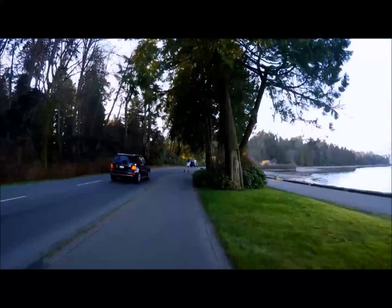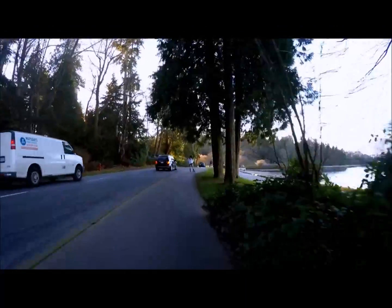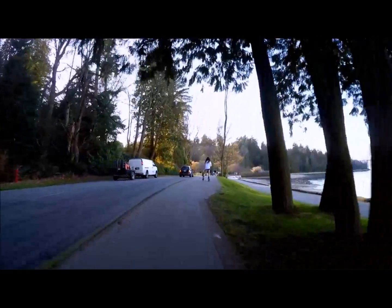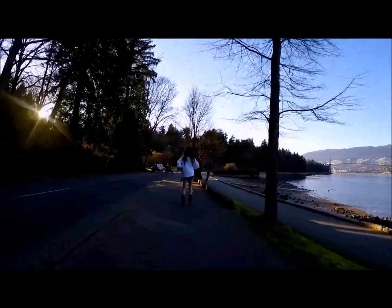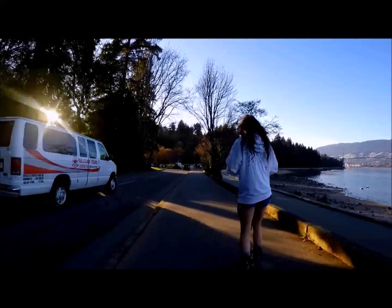I mentioned earlier that the seawall is relatively flat, so if you are a rollerblader or you want to go along with your skateboard, it's a great place to just enjoy the experience and skate till your heart's content.